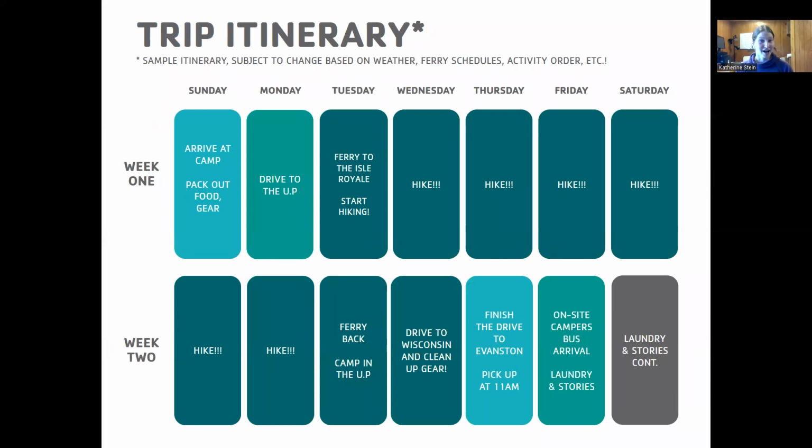So if you're going on Isle Royal, any session but session 3, this is a good look at what your itinerary is going to be. You'll arrive to camp on Sunday and spend Sunday afternoon and evening preparing for your trip. You'll take your swim eval, have your big talk with all of the Camp Echo community, check in at the clinic, and do all of your trip specific needs like packing out your group gear, your personal gear, designing your menu, and packing out your food as a group.